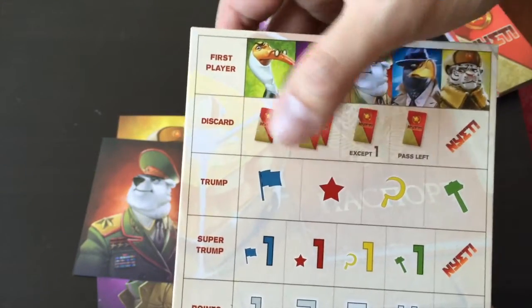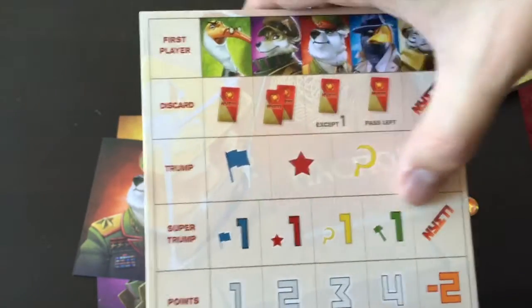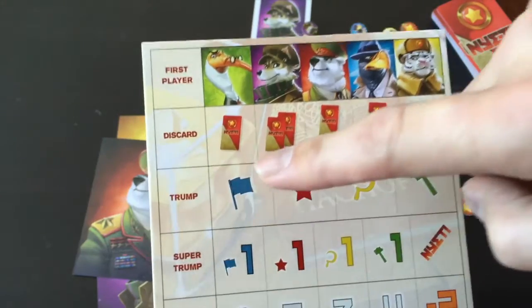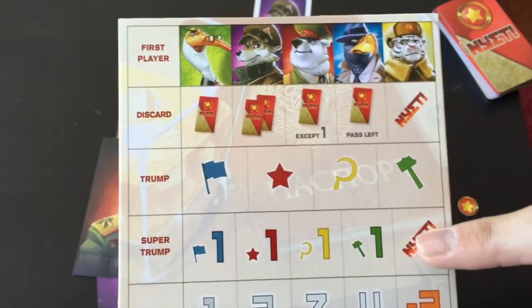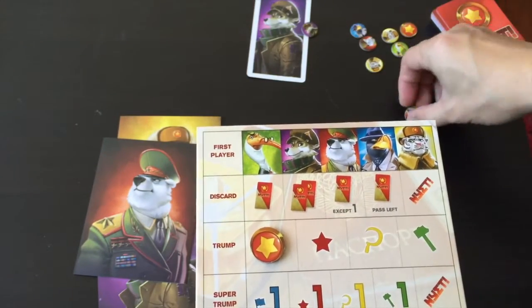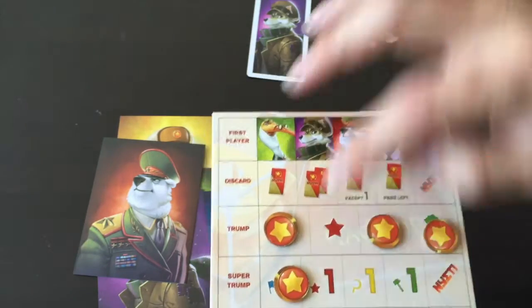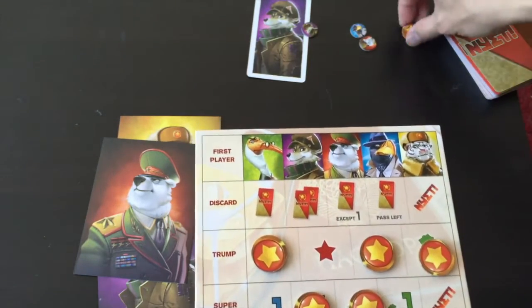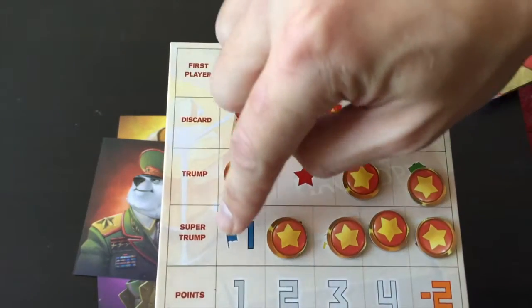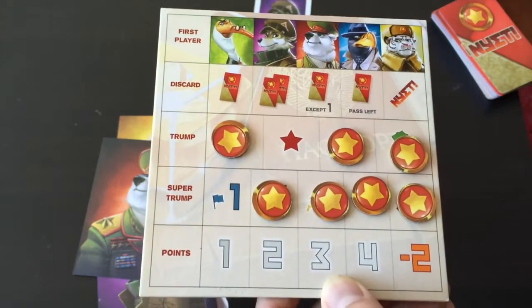Trump. This will determine which suit is the trump for this round. So this is quite straightforward. Super trump. This means that the ones of that suit will become the super trump. That means whatever you play can trump the trump cards. This is interesting as well because, let's say for example, this is the case, it also means that now the blue ones are also counted as red. So this will be more obvious when you play the game later on.